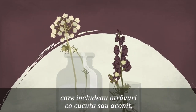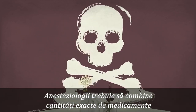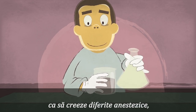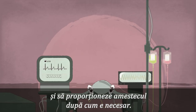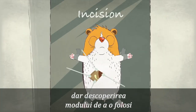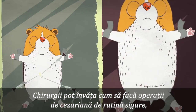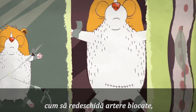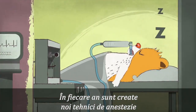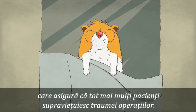Just like early anesthetics, which included familiar poisons like hemlock and aconite, modern drugs can have serious side effects. So an anesthesiologist has to mix just the right balance of drugs to create all the features of anesthesia, while carefully monitoring the patient's vital signs and adjusting the drug mixture as needed. Anesthesia is complicated, but figuring out how to use it allowed for the development of new and better surgical techniques. Surgeons could learn how to routinely and safely perform C-sections, reopen blocked arteries, replace damaged livers and kidneys, and many other life-saving operations. And each year, new anesthesia techniques are developed that will ensure more and more patients survive the trauma of surgery.